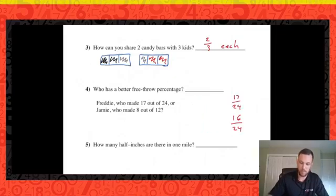So now looking at our free throws, who had a better free throw percentage? Freddie or Jamie? Jamie did. He made 1 more. Out of 24 shots, he would have made 1 more. So his percentage was better.